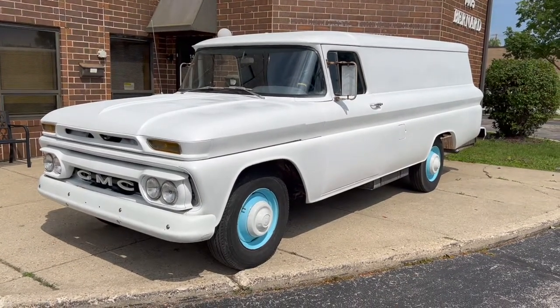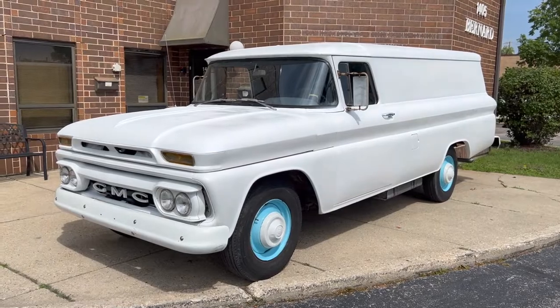Up for sale, 1962 GMC panel truck. I'm going to walk around and tell you about the truck, fire it up, and then drive it.